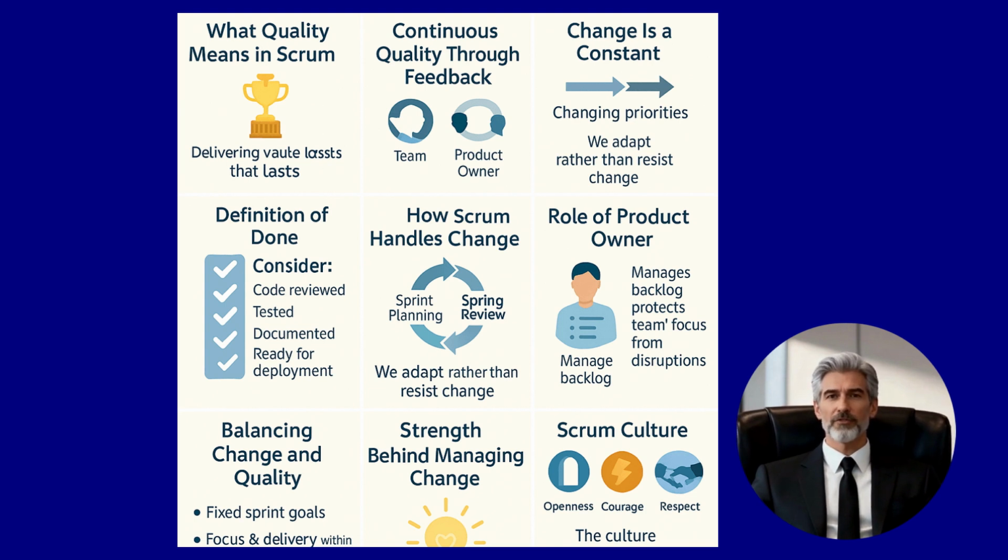Continuous quality through feedback. Scrum's short cycles create constant opportunities for feedback from the team, the product owner, and the customer. When a team delivers something every few weeks, they can get real reactions early. That feedback isn't just about features, it's also about usability, performance, and customer satisfaction. By listening early, teams can fix issues before they grow into expensive problems. That's how Scrum turns feedback into a built-in quality control system.